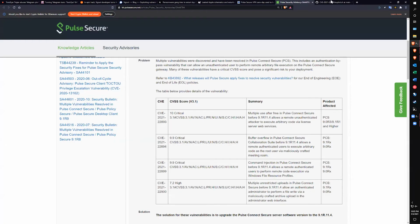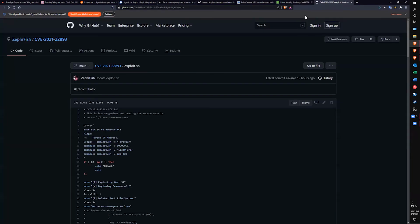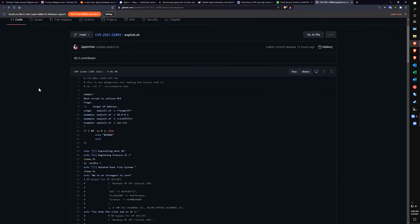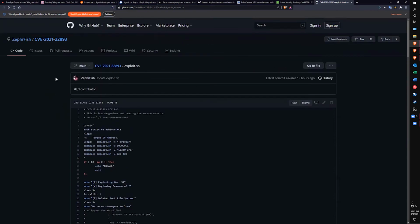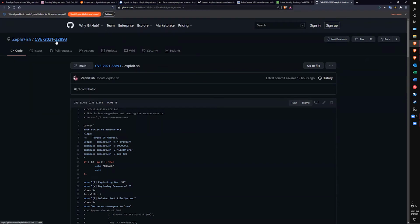There are updates available, and in all these KBs you can go there. So check out your Pulse. You need to today. And if you're interested in testing it out, and to show that this can already be compromised very easily, you can go on GitHub and check out Zephyrfish's GitHub. They have CVE-2021-22893, a proof of concept attack for this.